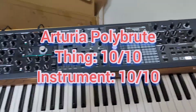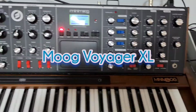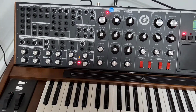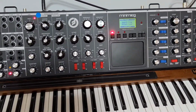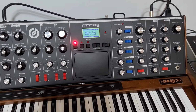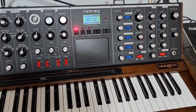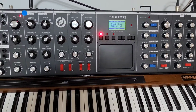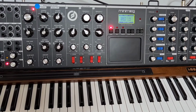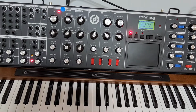What a wonderful synthesizer. All right, moving along here to the Voyager XL. This was my first analog synthesizer. It was also the most expensive one I bought, and at the time I was blown away by analog synthesis. It's fair to say that my first actual analog synthesizer was the Korg Minilogue, but I don't really count it because it was kind of a quick step until this one here. I'm thankful that the Minilogue introduced me to analog synthesis, but this was my first real step into analog synthesis.